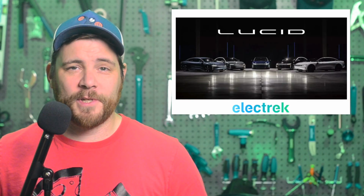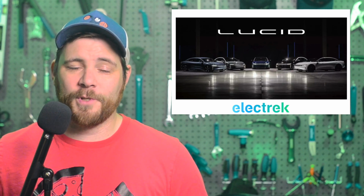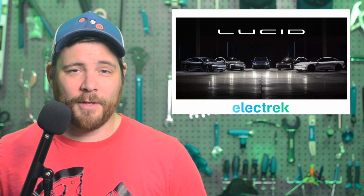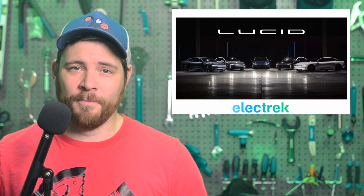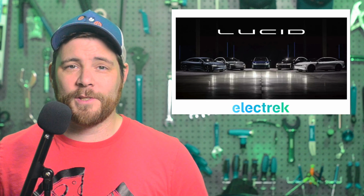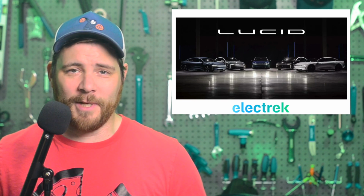Lucid Motors has posted its financial results for the third quarter of 2022. Revenue was $195.5 million in the third quarter alone, and accounts for half of the company's year-to-date total. Cash and cash equivalents saw a pretty large decrease, but Lucid's long-term debt didn't shift all that much.